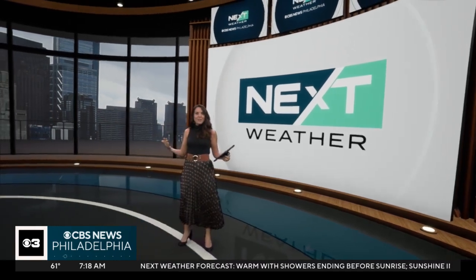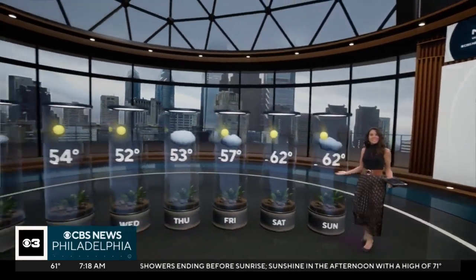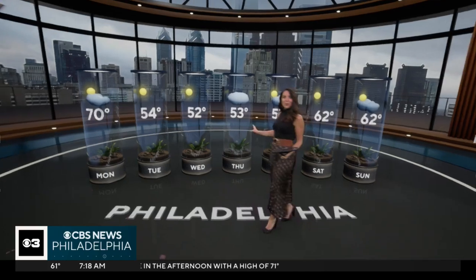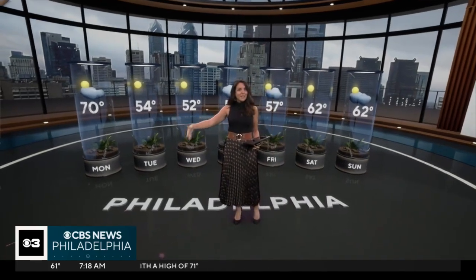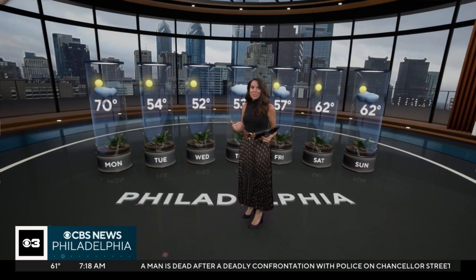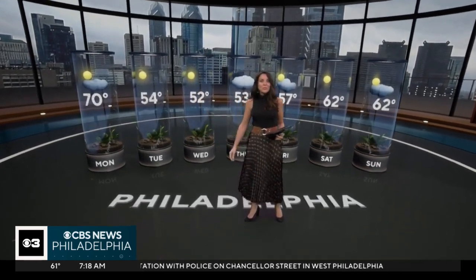Let's pull that up for you here and take you through it. You can see it's going to cool down quite a bit. We have not really had much seasonable weather here in November. It's been a very, very warm month, but now we're actually going below average. Our average high is 58. Tomorrow's high, just 54. It's a bright sunny day, but it's brisk and chilly. And then tomorrow night into Wednesday morning, we'll actually drop down to close to the freezing mark.